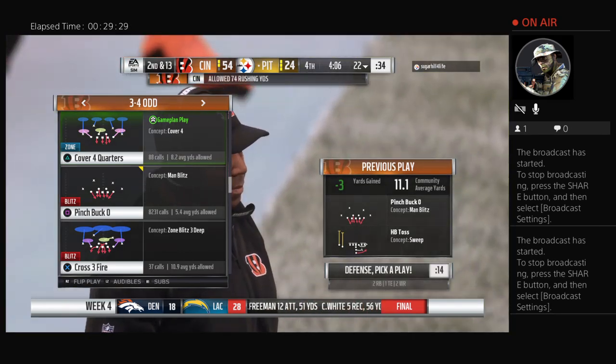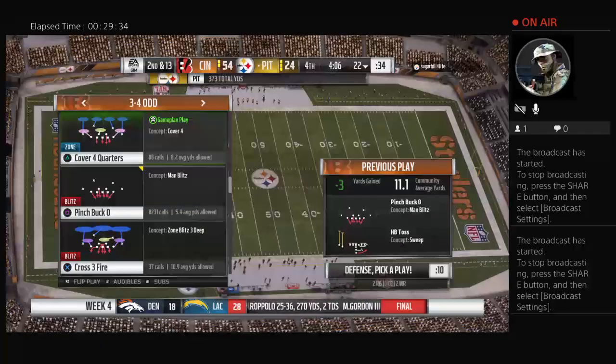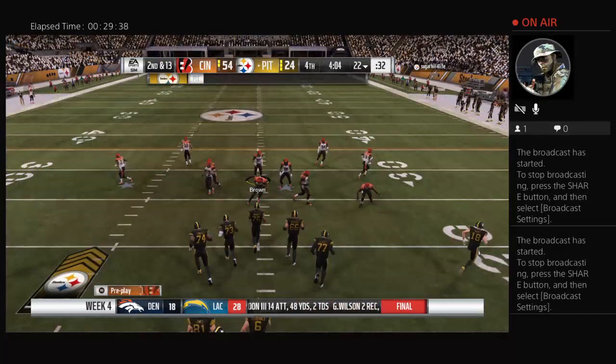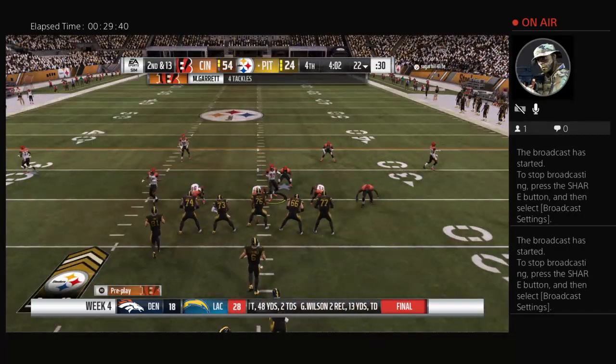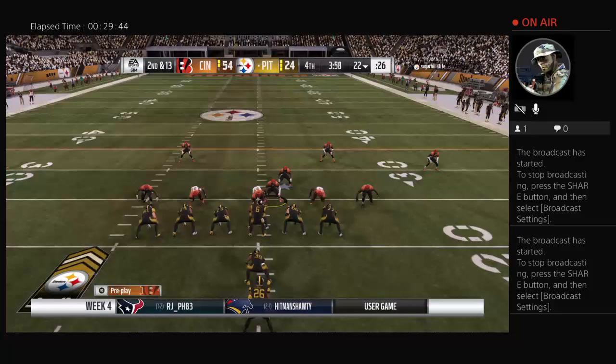He already has 2 sacks to his credit. Now another tackle for loss. And you know how you can always identify who was supposed to block him? They're the ones helping up the person who just got knocked to the ground with the ball, right? Whether it's a running play or a pass play, they've got to figure out a way to slow him down.